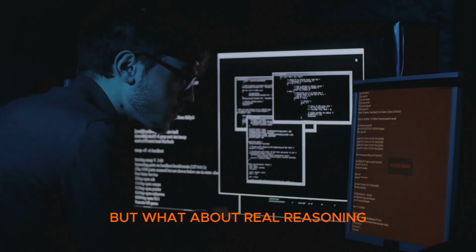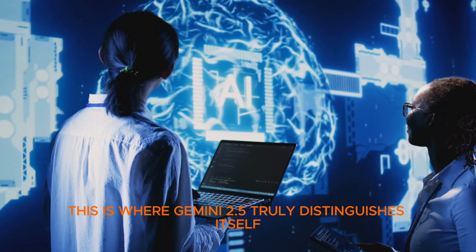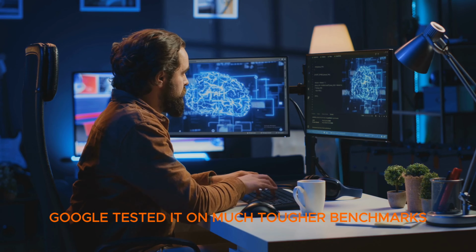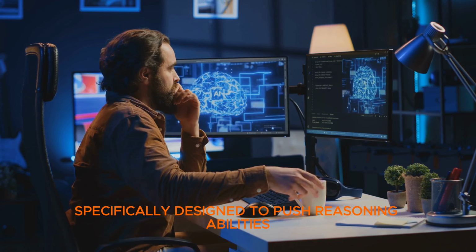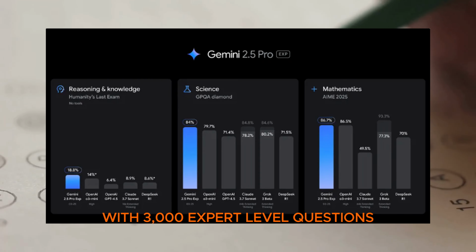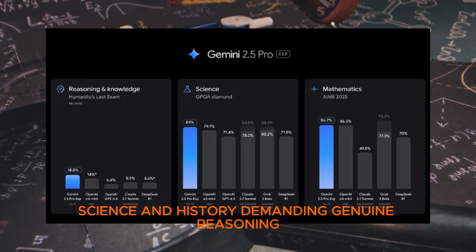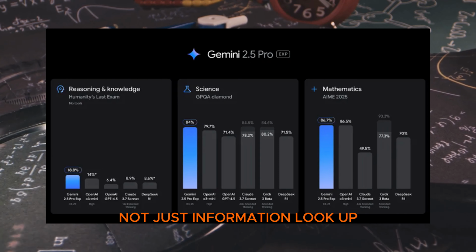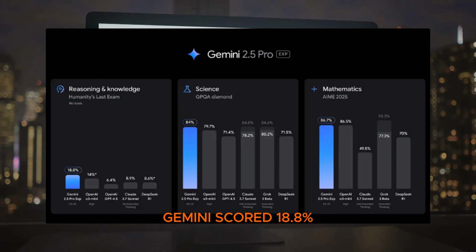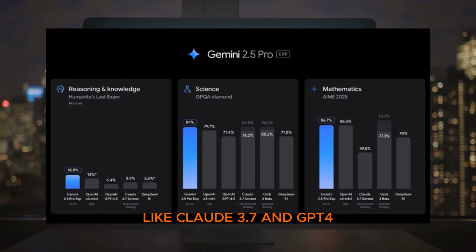But what about real reasoning? Like analyzing a historical letter to understand underlying tensions. This is where Gemini 2.5 truly distinguishes itself. Google tested it on much tougher benchmarks specifically designed to push reasoning abilities. Take Humanity's Last Exam, a deliberately challenging test with 3,000 expert-level questions across various fields like math, science, and history, demanding genuine reasoning, not just information lookup. On this incredibly difficult test, Gemini scored 18.8%, putting it significantly ahead of competitors like Claude 3.7 and GPT-4.